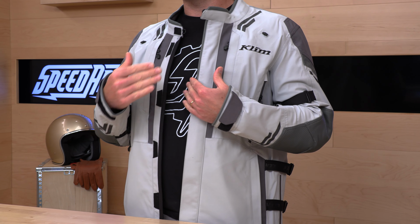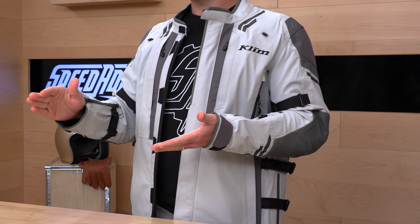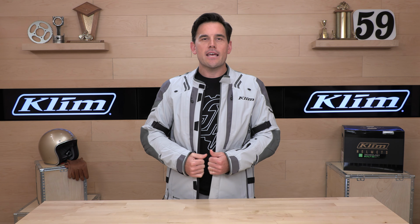So again, I'm 6'2", 220 with a 44-inch chest, and Klim large jackets always fit me spot on. Their sizing chart is also accurate. The large goes from 44 to 46-inch chest. There's gussets at the bottom to accommodate a little bit wider waistline, so it's pretty friendly fit in general.